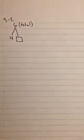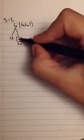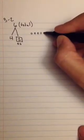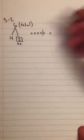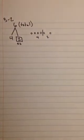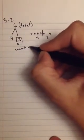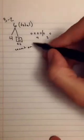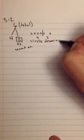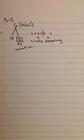So we can go counting on. We could go 4, 5, 6. We could also draw out our group of 6 and separate it into a group of 4 and 2. So this would be counting on the Math Mountain to solve, and this would be a circle drawing. Both of them show your work, and we've been talking about how important that is. Okay, so that's our example.